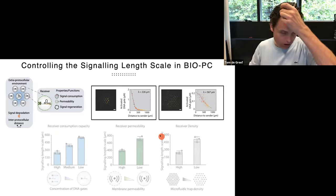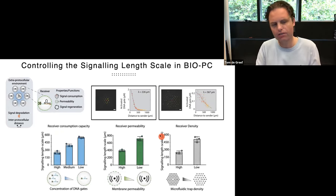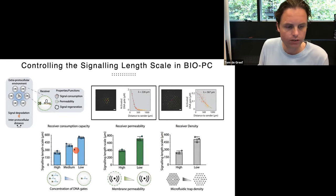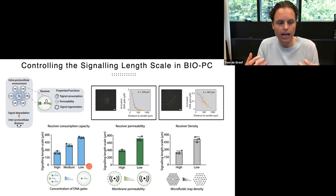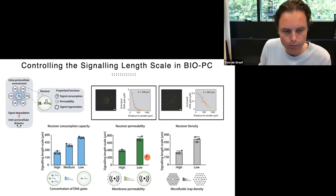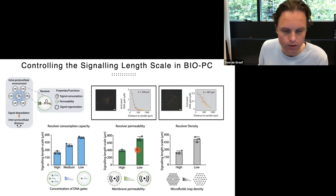I don't have a lot of time anymore, but what is really cool is that we can vary a whole different set of parameters in this system. We can, for example, look at the internalized concentration of DNA gates inside these receivers. The more capacity the receivers have, the lower this length scale will be, because they consume much more of the signal. We looked at membrane permeability. The higher the membrane permeability, the more signal comes into the receivers, and as a result, this length scale becomes smaller.